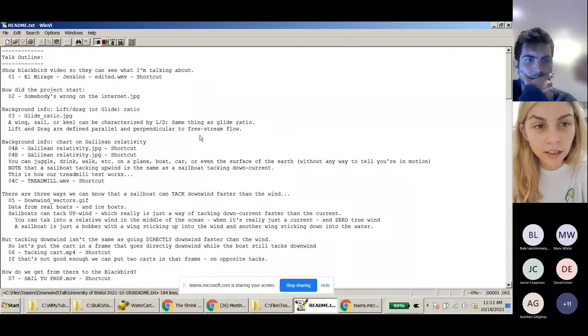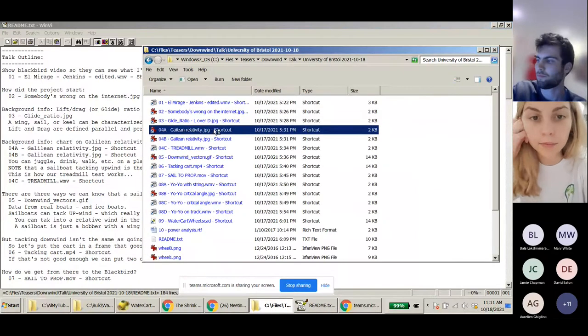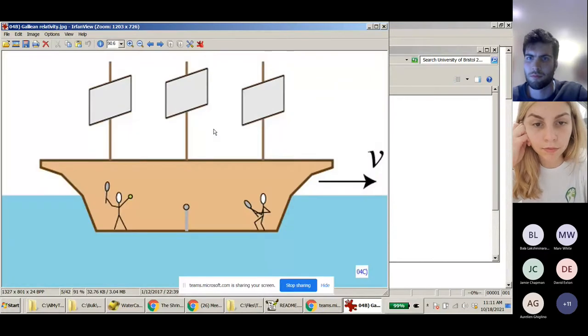So another thing we should talk about is Galilean relativity, or Galilean invariance. That's the concept that if there's no preferred inertial frame, if I am in the back of a truck going down the highway at 60 miles an hour, or in the galley of a ship that's moving along at some velocity, I can play a game of tennis, or bowl, or jog, or run, or do whatever I want.